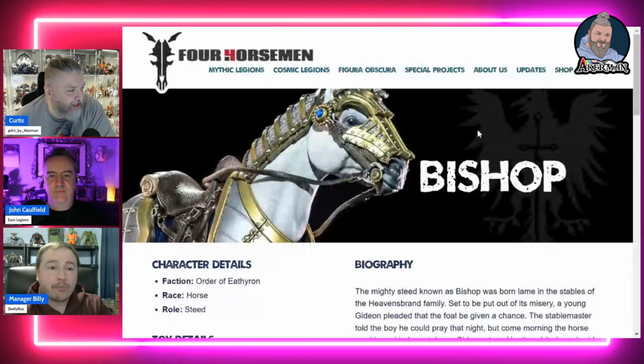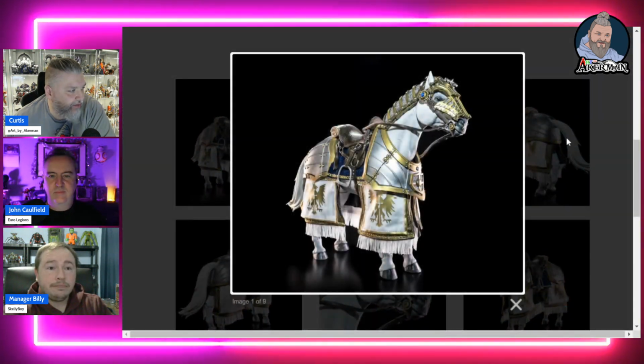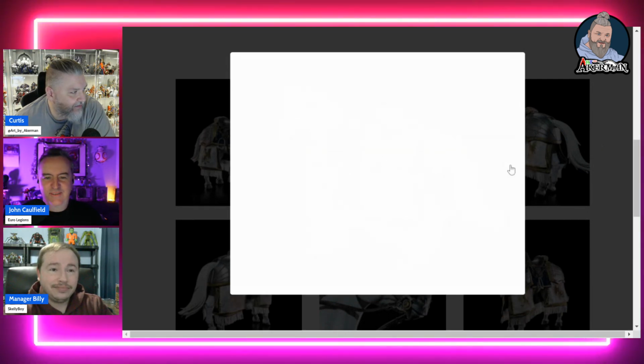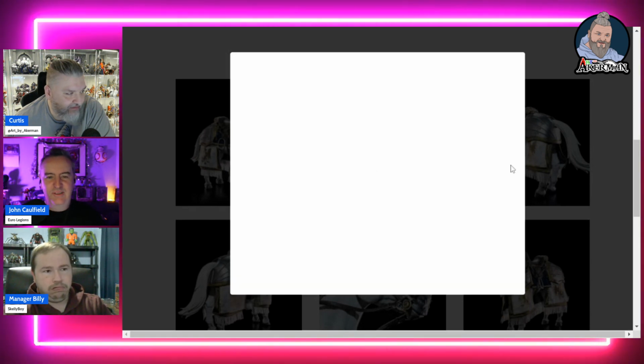Next, we got a couple horses. So starting off, we got Bishop, which, I mean, wow. The soft goods on this thing. Holy cow. Yeah. Little tassels even on the end of there. Could you imagine getting this type of soft goods, like even when the line started, or a year or two into the line?